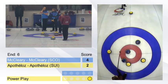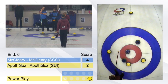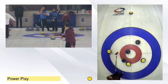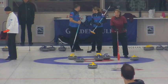Not to wait. I think he has to be careful that he doesn't hit it too thin and roll out, because then he's still leaving one. So you really like to keep a shooter for shot rock and score one. You want to make sure you score 1 here.